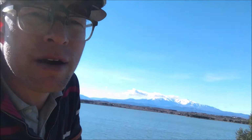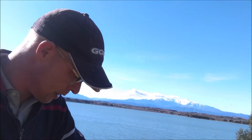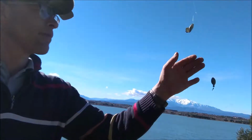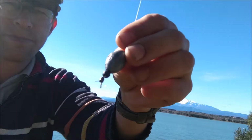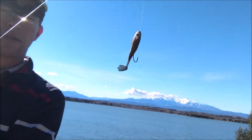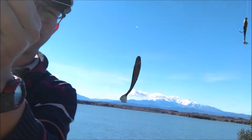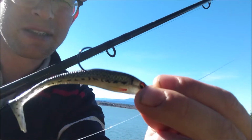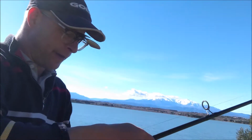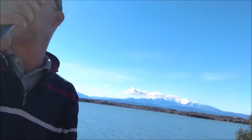I'm in the lee of the wind here, and it's just dropped off. Actually, it's a very sunny day, and it's the 6th of February. So I've got a 30 gram weight at the bottom, and basically 2 droppers. See that? With paddle tails on, not bright ones. These are a gudgeon pattern apparently. It's supposed to look like gudgeon. They look a little bit like gudgeon. Same multiplier and carp rod as always, but I'm really not very confident at all.